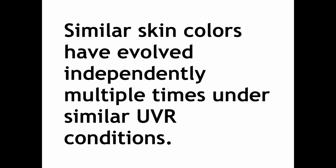And the genetics of skin pigmentation continue to unfold and amaze. Tanning, as an ability, has evolved from multiple genetic substrates multiple times. Similar skin colors, both depigmented, darkly pigmented, and highly tannable skin colors have evolved multiple times independently under the same UV conditions. Very, very beautiful evolutionary biology.